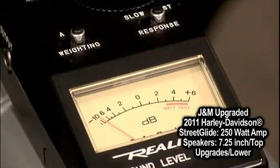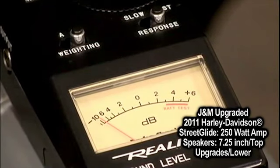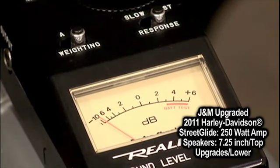Again, we're going to set the same track of music, three little blocks below maximum volume, same CD, same decibel meter, exactly the same location. You'll hear the difference in the bass response and the power. And at some points you'll see the decibel meter peg past 116 to 118 decibels.